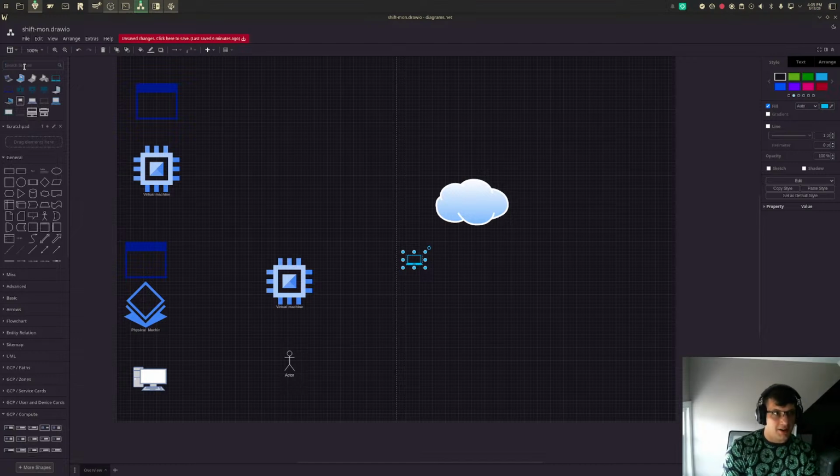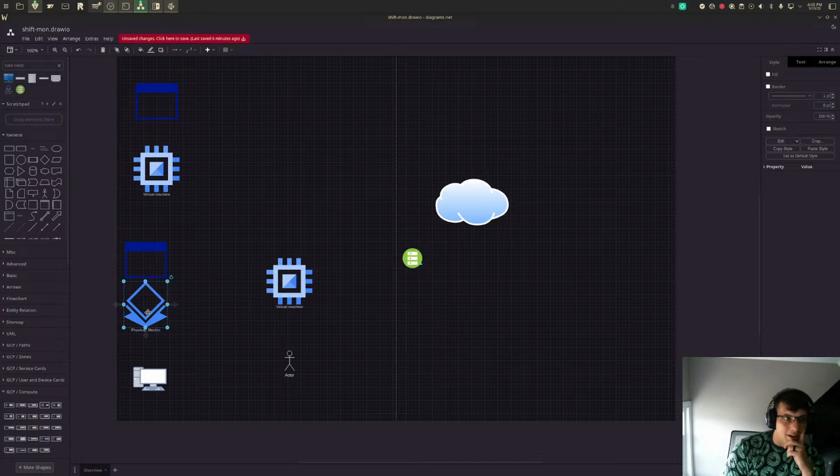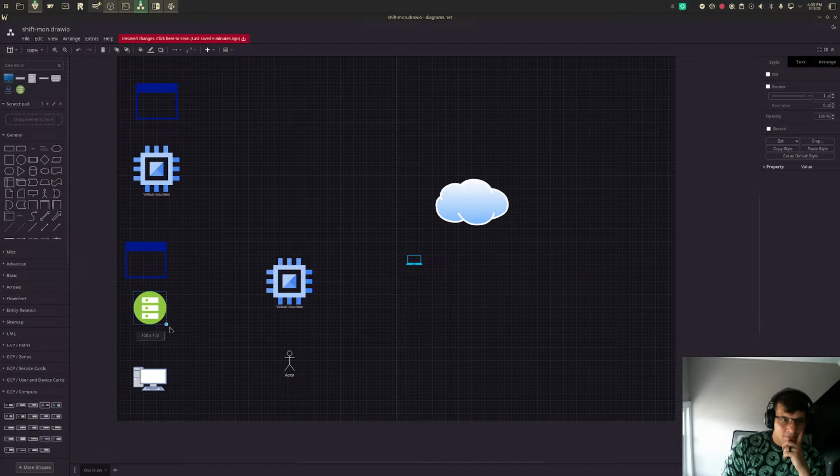Alright, the GCP icons don't cover a lot. The Azure ones actually look pretty good, which I hate to say because I hate Microsoft everything except VS Code, and reluctantly I enjoy some SQL Server. I think SQL Server is a good database that primarily gets put on a bad OS.